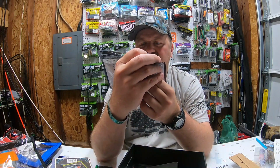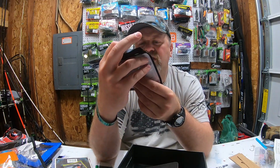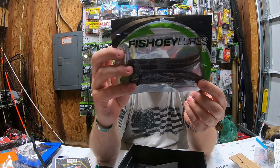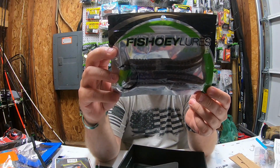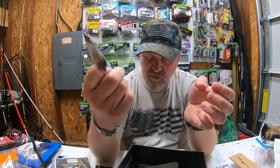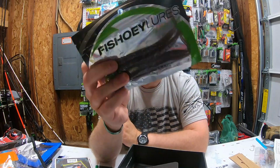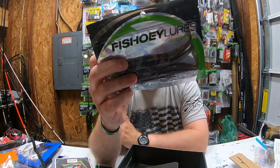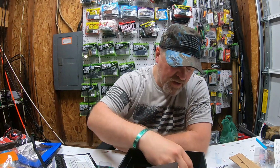Blue, and it looks like a brownish color, so kind of a motor oil. I don't know, motor oil maybe. I don't know the color. It doesn't give the name. So there's these Fishoy lures.